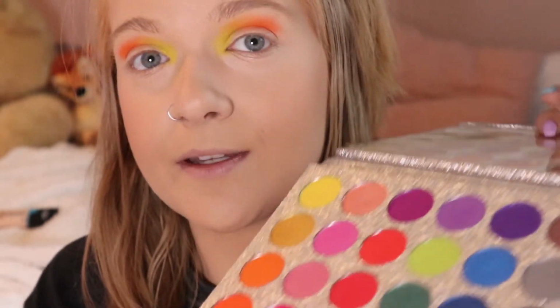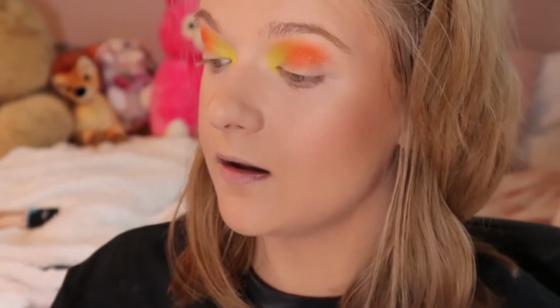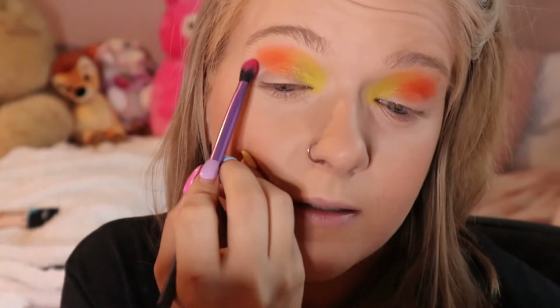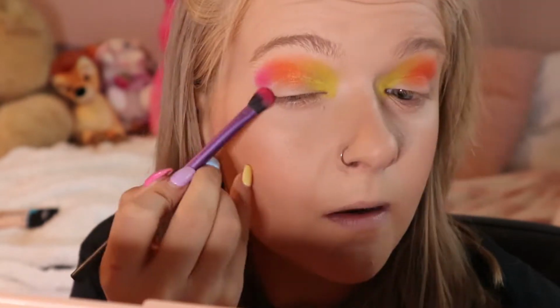Okay, next I'm gonna be taking this little brush right here. You can kind of see the color that I'm gonna be using already, but I am gonna go in with this hot pink color right here and put that on the outside. I am gonna tap a lot of this off because like I said, there's going to be a lot of fallout. And that's just gonna go on the very outer corner of your freaking eye.